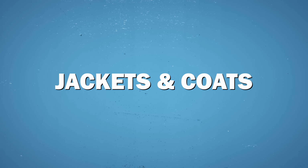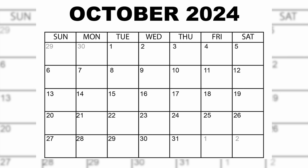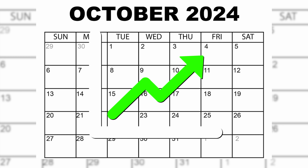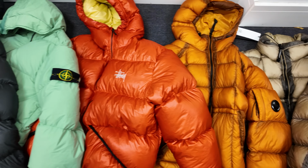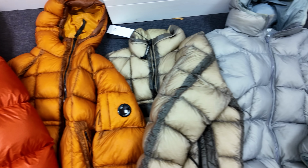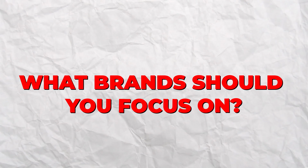What should you focus on this winter to make some profit? We're going to start with the obvious one, jackets and coats. Now, every year, probably middle of October, there's this massive trend and huge boom for demand in puffer jackets. And it doesn't really matter what your niche is, if it's vintage, streetwear, dead stock, personal shopping, whatever you're doing, the demand is going to go up across the board. So if you have the capacity and the money to do so, it is important that you stock some good puffer jackets. What brands should you focus on for puffer jackets?